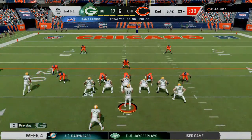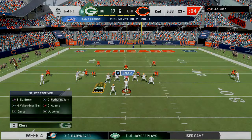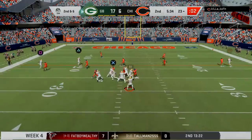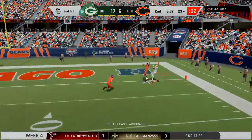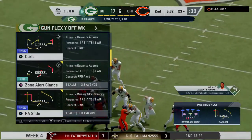The run got 4. Now they deal with a 2nd and 6. Off play action, Franks. That's going to be knocked away and incomplete.